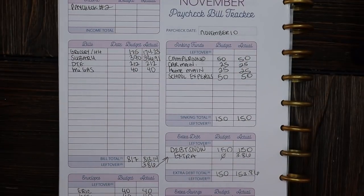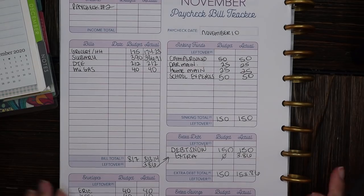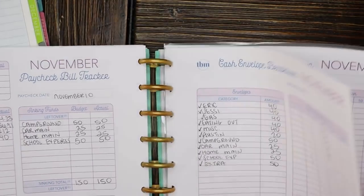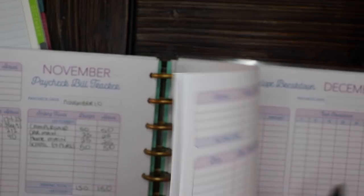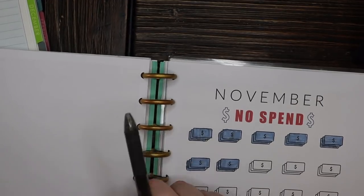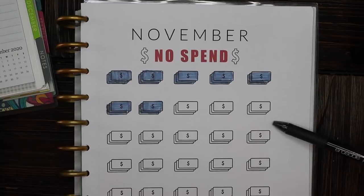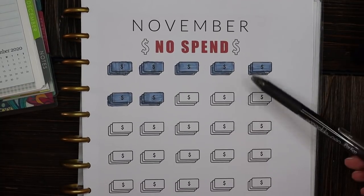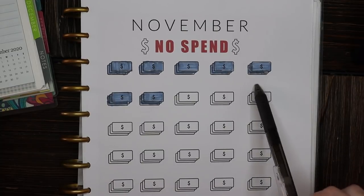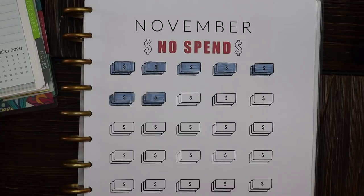All right, you guys, so that is it. We are under budget. We took care of everything. That means I get to go into my tracker here. My November no spend. I completely stuck to my budget this week. I didn't have any overages, which means I get to color in 7 more days on this November no spend spending freeze printable that I got from Chrissy over at the Mom Life.